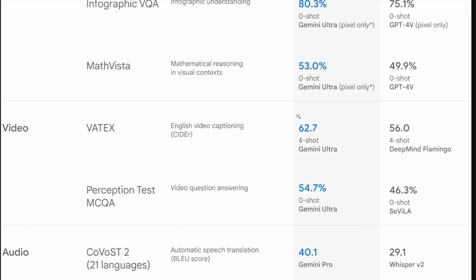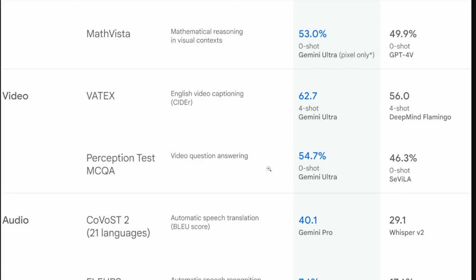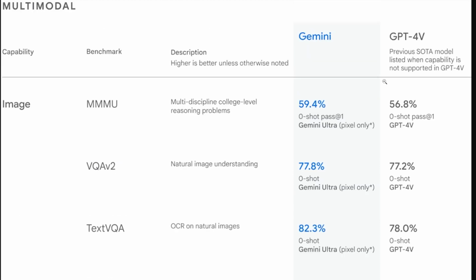In addition, since GPT-4 doesn't have video, what they've done is they've compared Gemini Ultra to DeepMind's Flamingo, and you can see that it achieved a 62.7% compared to DeepMind's score of 56, which is, of course, the same model that the same company did before, but it just shows a decent improvement. In addition, what is also very interesting was that we did see that even in audio, Gemini Pro outclasses OpenAI's Whisper v2 and Whisper v3, which shows us that Google Gemini is currently a truly state-of-the-art large language model / multimodal AI system.